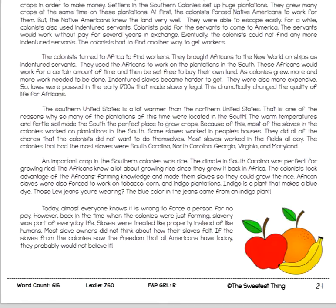Some slaves worked in people's houses. They did all of the chores that the colonists did not want to do themselves. Most slaves worked in the fields all day. The colonies that had the most slaves were South Carolina, North Carolina, Georgia, Virginia, and Maryland.